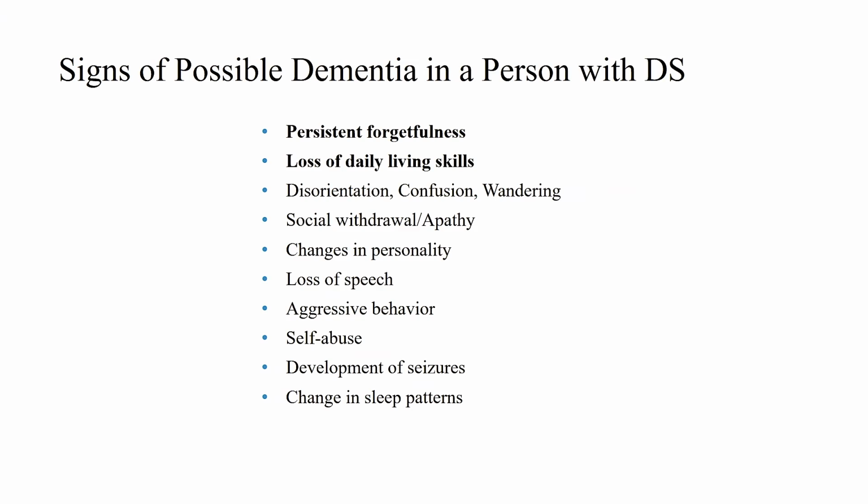I'm going to switch gears now and talk more about dementia and Down syndrome. There have been a few papers published. We published guidelines about 7 years ago on diagnosing dementia in people with Down syndrome. It was the national task group that was mentioned earlier. And it turns out that there are a whole list of things that can be a sign of possible dementia in somebody, whether they have Down syndrome or not.